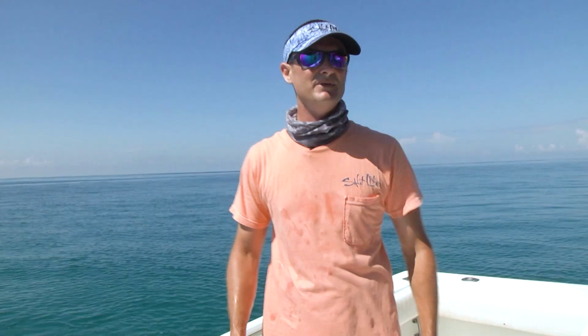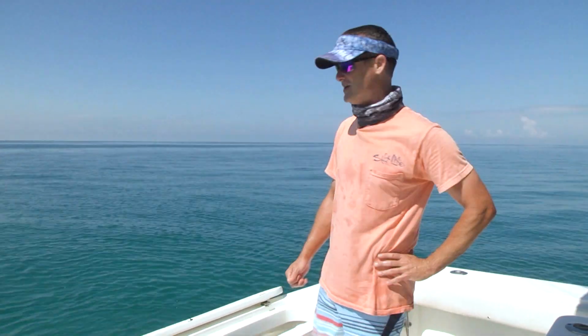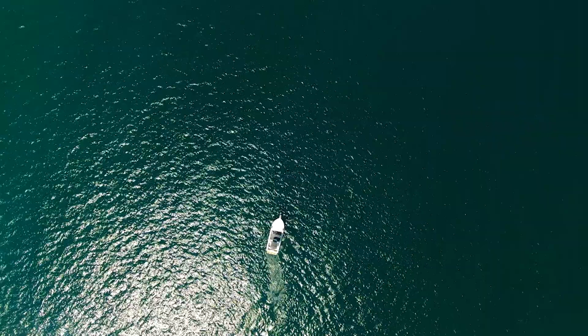Ten minutes into trolling maybe, saw a roosterfish pop up in front of the boat. We're looking at everything in the front and the line takes off. So hopefully the rest of the day will go as good as this morning's been going so far. Let's get these lines back out, Cap. We can do this. Woo!